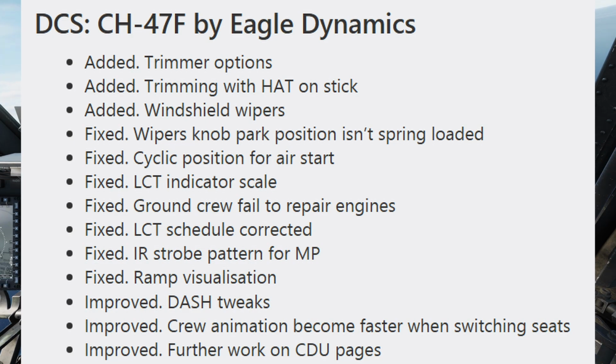IR strobe pattern, okay, not looking at that one. Ramp, so we will look at the ramp. Dash tweaks, it goes into what I was just talking about a second ago with how it's a bit smoother in general, the transition from zero speed accelerating forwards and coming to land and things like that. Improved crew animation faster when switching seats. I'm not really sure I had that problem before, but okay, that's good.